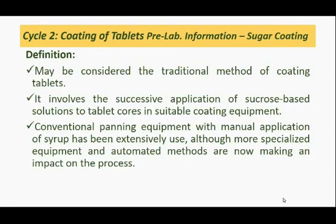Now, sugar coating. It is maybe considered the traditional method of tablet coating. By definition, it involves the successive application of sucrose-based solutions to tablet cores in suitable coating equipment. Conventional panning equipment with manual application of syrup has been extensively used, although more specialized equipment and automated methods are now making an impact on the process. Sugar coating is rarely used nowadays for new products. Most of the sugar-coated products are old products.